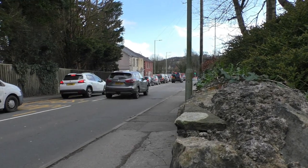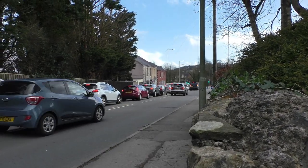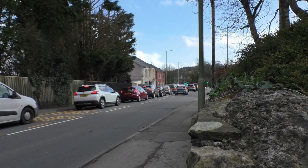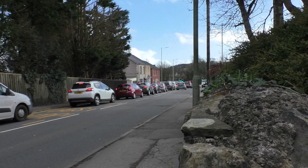And here's your traffic jam at Tondu. Can't see how the new road is going to solve this lot. But they'll have the traffic jam further up with the Tondu Arms.